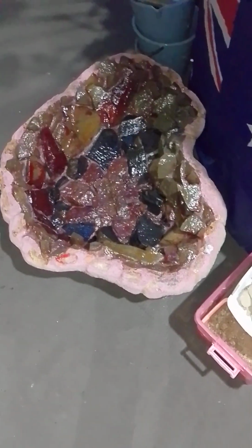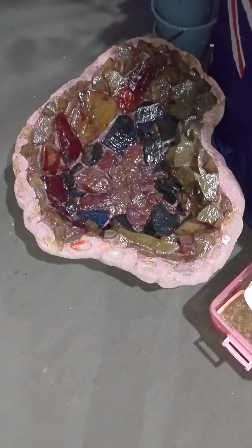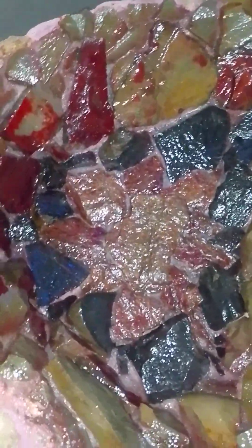All right, pond update. Now this one turned out pretty red, eh? You know how I pick it up this one now?